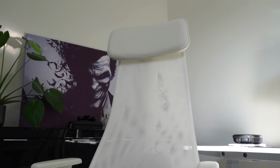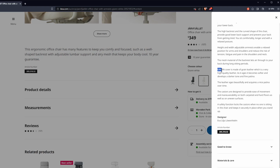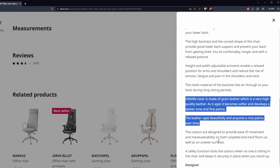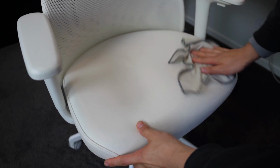The JÄRVFJÄLLET is a sturdy and excellent quality office chair. I was quite surprised the seat, headrest and lumbar fabric is made of genuine leather at the chair's price. IKEA boasts a high quality leather on their website, which becomes softer as it ages. This will be one of my favourite features about this chair. You won't need to worry about the quality and sun exposure issues from fake leather. Spills are also easily cleaned with a damp cloth.